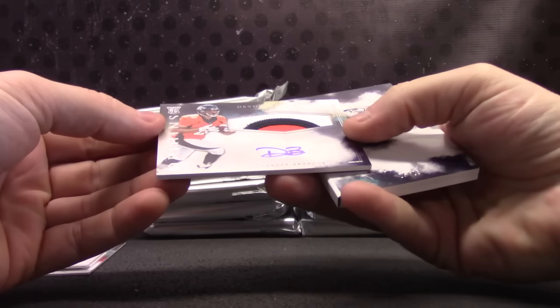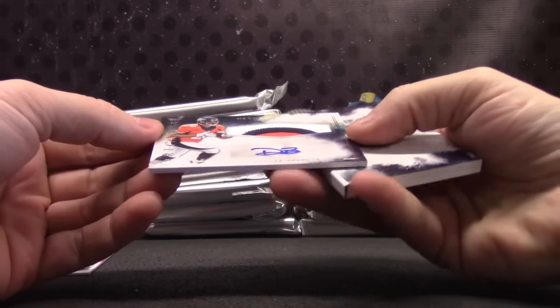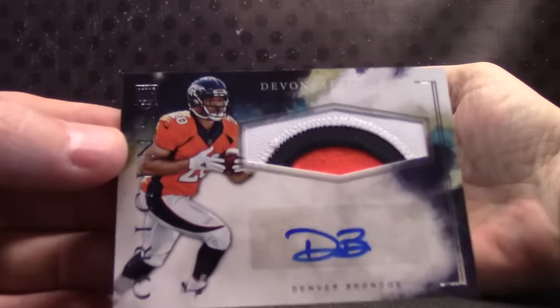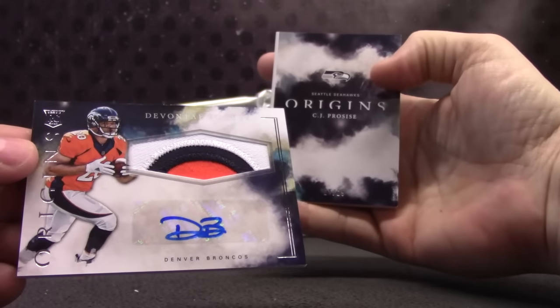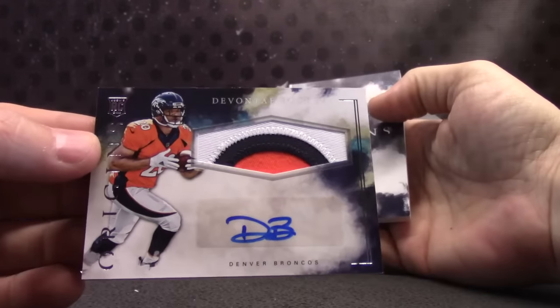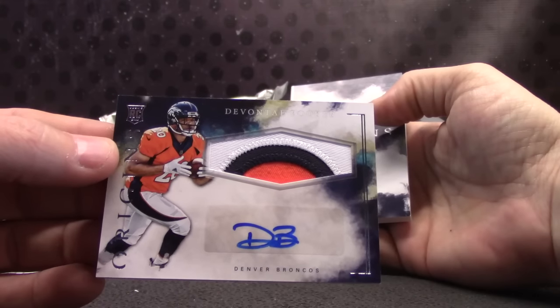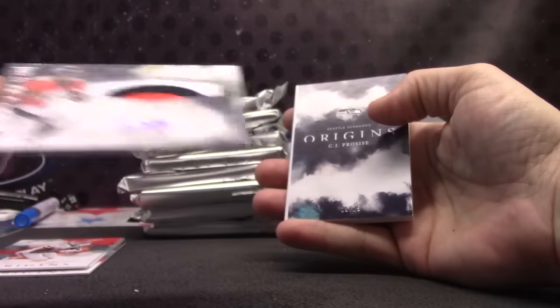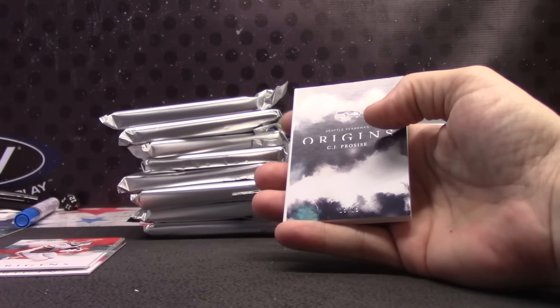Patch autograph, this one is Devontae Booker. Is that not numbered? No. Oh, okay. I guess the books will be kind of easy to get because this is numbered to 25. It's not a short print. Anyway, for the Broncos, nice looking patch in there. Not numbered.